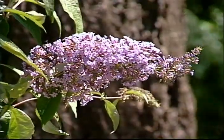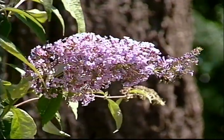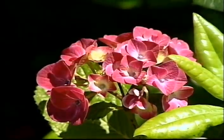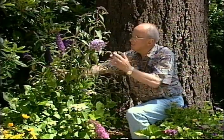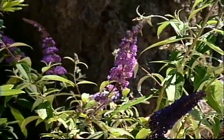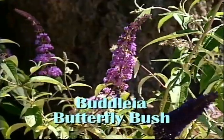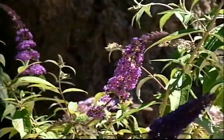Two of the attractive plants in our garden at this time of the year are the butterfly bush, Buddleia, and also the hydrangeas. They are our plants of the week. Let's start first with the beautiful butterfly bush. This is a plant that not only attracts butterflies to the garden, but also the very interesting hummingbirds. And of course it brings bees to the garden too for pollination purposes.